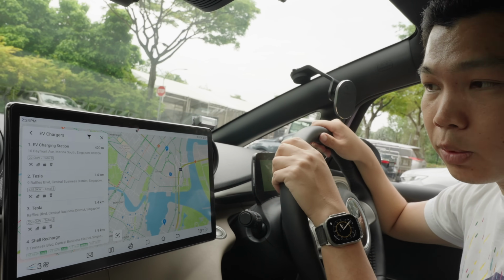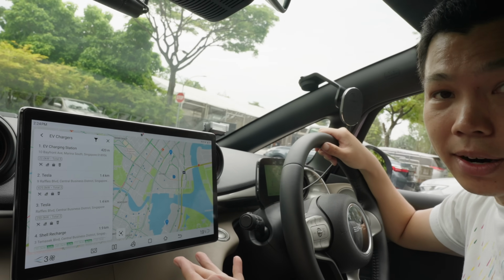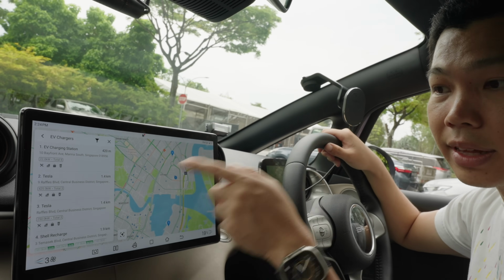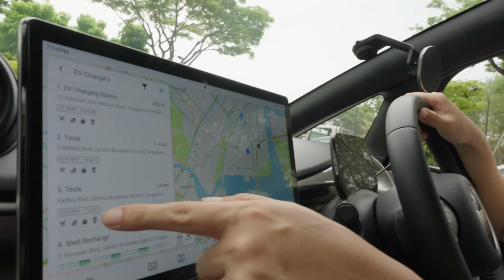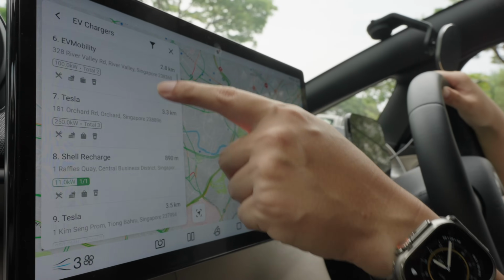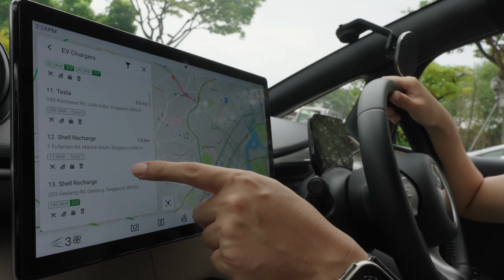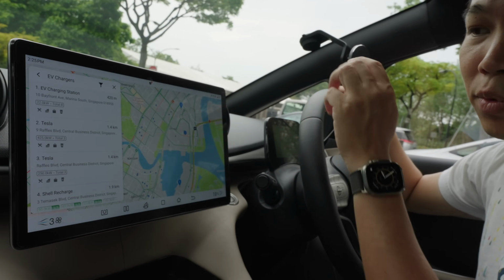My one ask to the BYD team is to only include charging stations that allow this car to charge, because we cannot charge on Tesla locations. So it shows here the Tesla superchargers at 250 kilowatts. Of course, we can go to Shell Recharge, EV Mobility, and many other third-party spots. However, you notice there's a lot of Tesla charging stations. So the map works well.